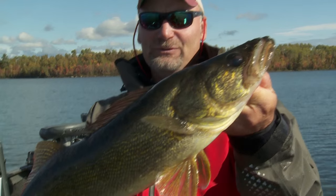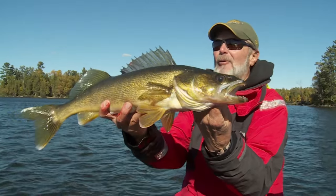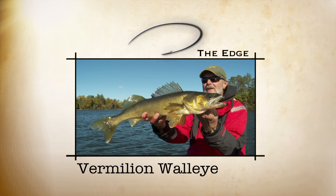Even feisty Vermilion walleyes. I knew I had a good one. I didn't know how big it was, but I knew it was. She was a good one. That's a beauty. That's a beauty.